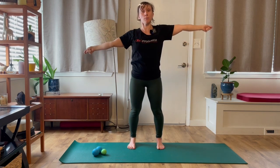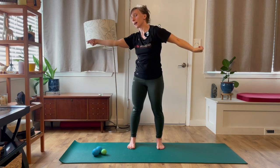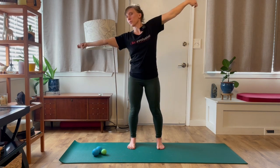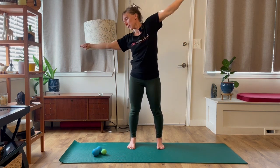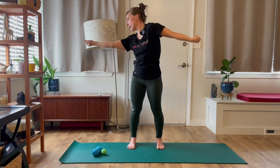So we'll lift up and down for a moment, again up, and now we'll rotate it in as you look to the other hand. Feel that stretch along the neck all the way down through the trap. Unwind. One more time, lift up, rotate in and look, big breath, and unwind. Last one, lifting up, rotate in and look, and unwind.